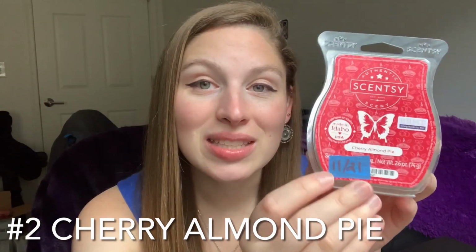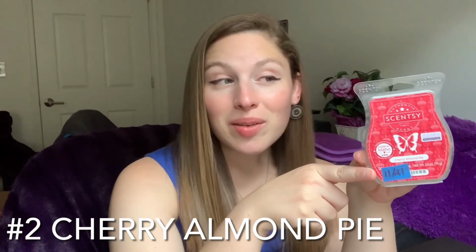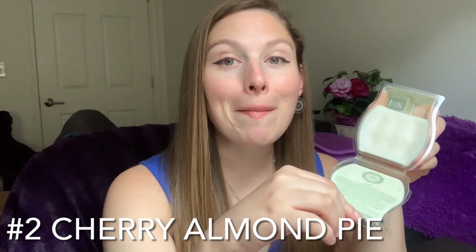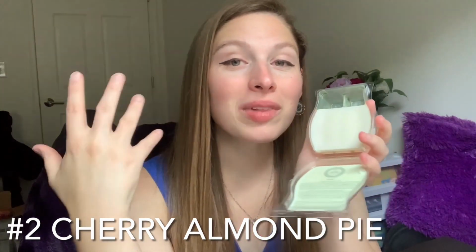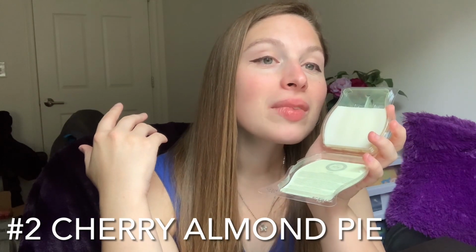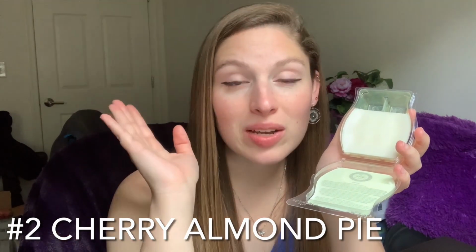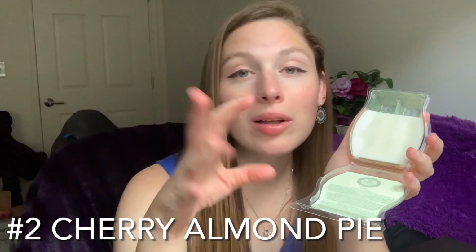Number two, I'm super excited to share with you because this was the first time I've ever used this scent, and that is Cherry Almond Pie. So you can see this was also a Bring Back My bar from November of 2021. I wish I had Scentsy Club back then because I probably would have put this in there. Just saying, this one smells bomb. Oh my gosh. Just in the bar form, it is brightly bursting with that bright fruity cherry, almond, and I'm getting pie crust, like all melted together.